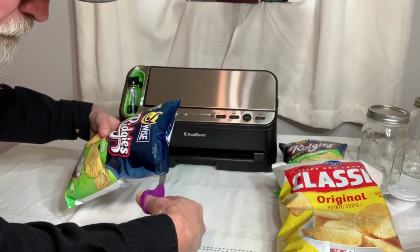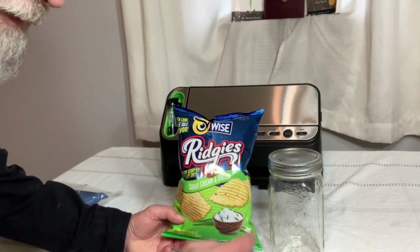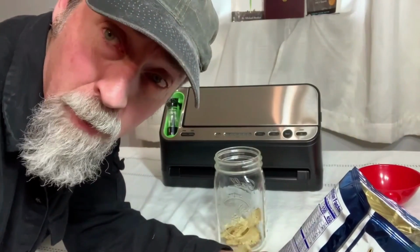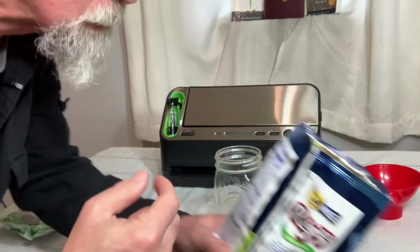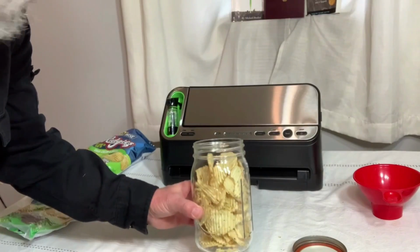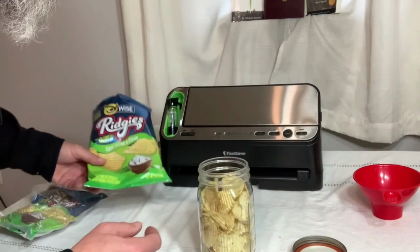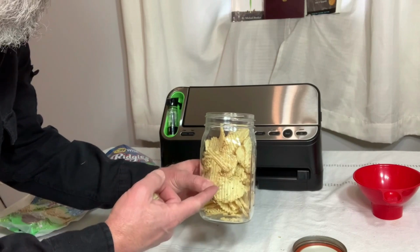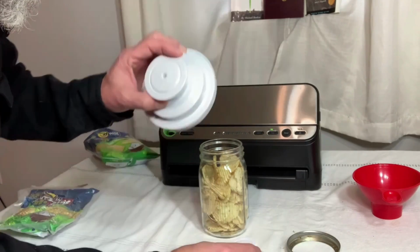So let's cut a hole in the sealing bag. We are going to put this bag in a wide mouth jar. Of course, anytime you're doing this, you need to make sure that they're still okay. They are. So you have to make a decision whether a medium-sized bag of potato chips is worth the investment of a jar. Of course, you can reuse the jar again and again and again. Mason jars are an investment. So we're using the wide mouth jar.